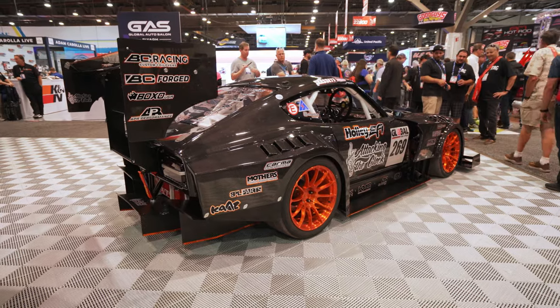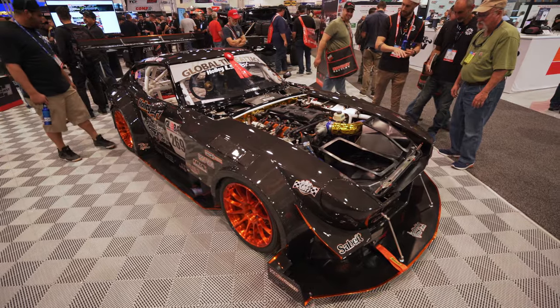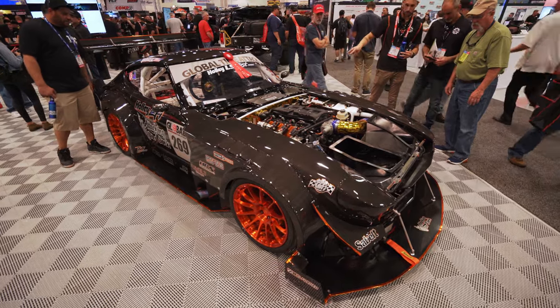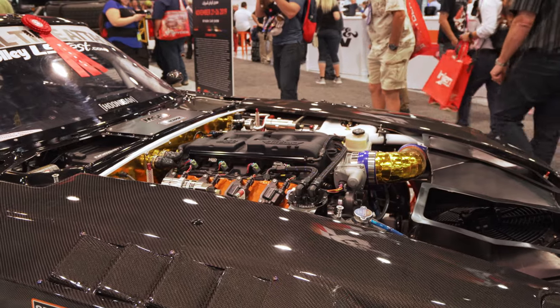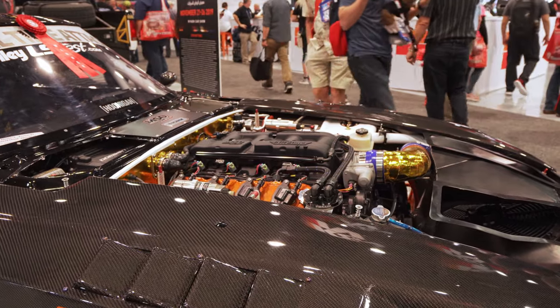Sean Bassett's 1972 Datsun 240Z Time Attack car was sick! Yeah, that's a classic Z under all the bodywork. It is 12 inches wider than stock and stuffed with an LS engine.